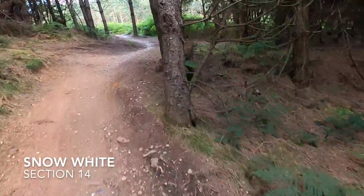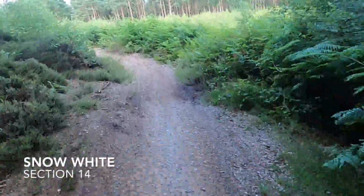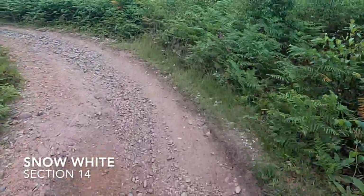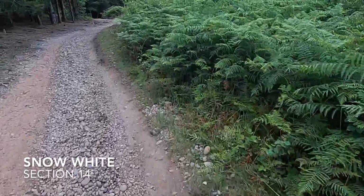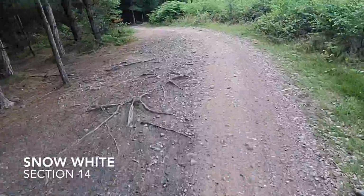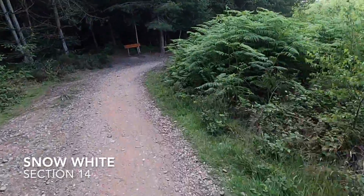Then you're coming out of the trees here. Now you start climbing again, and it turns into more gravel. So I find it's best to just pedal hard here. Follow a nice clean line. You'll see there I've got the clean line on the left hand side, and I'm climbing up as much in the clean stuff as possible to keep some traction. So that's the end of Snow White section 14.